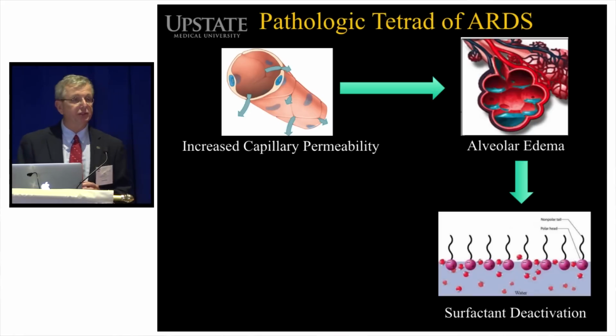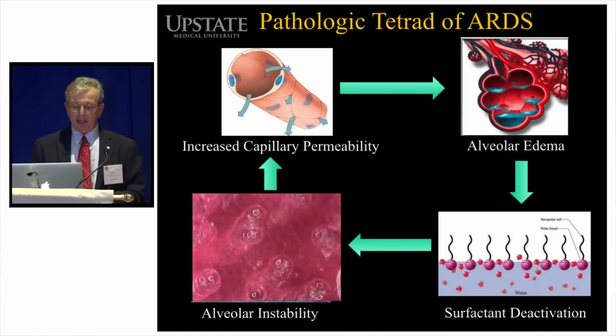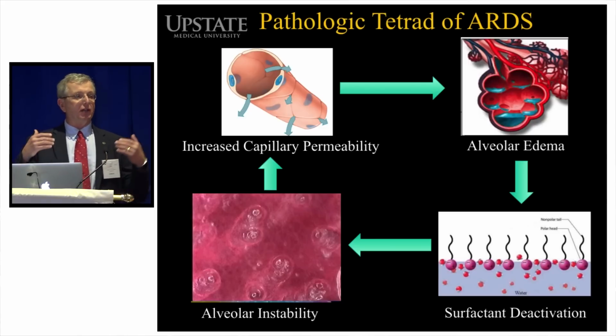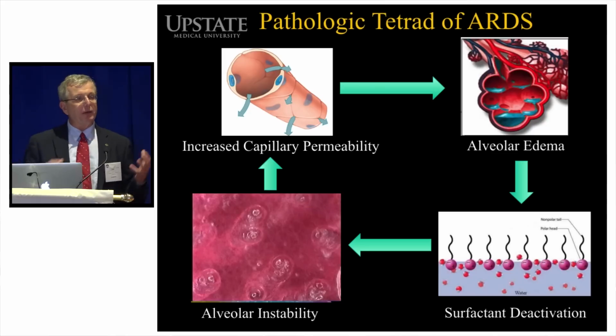Alveolar flooding will lead to surfactant deactivation. As you all know, surfactant is necessary to keep alveoli open and stable. If surfactant deactivation is significant enough, alveoli will become unstable, as I just showed you, and this secondary alveolar collapse and expansion is what's going to lead to one of the main mechanisms of ventilator-induced lung injury. So this is the tetrad.